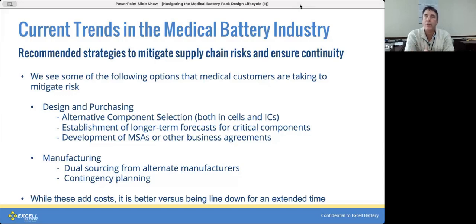Secondly, it's working with the battery supplier, providing a forecast and establishing long-term forecasts for these critical components. The more your battery supplier knows about your business, the better they're able to put together a supply chain program for you, to make sure they'll be able to get you the parts when you need them.